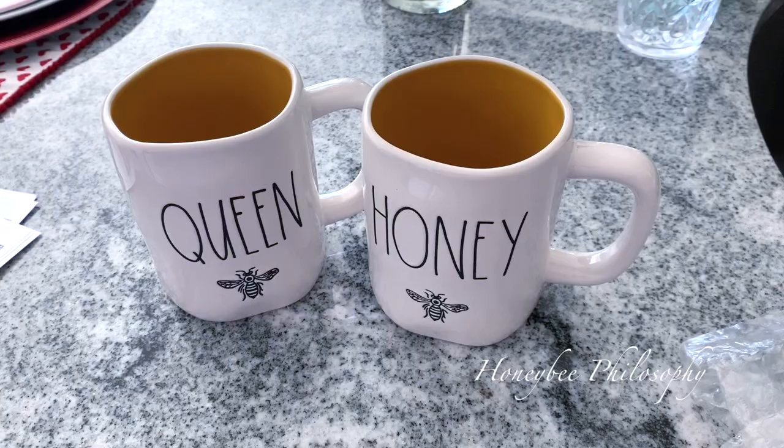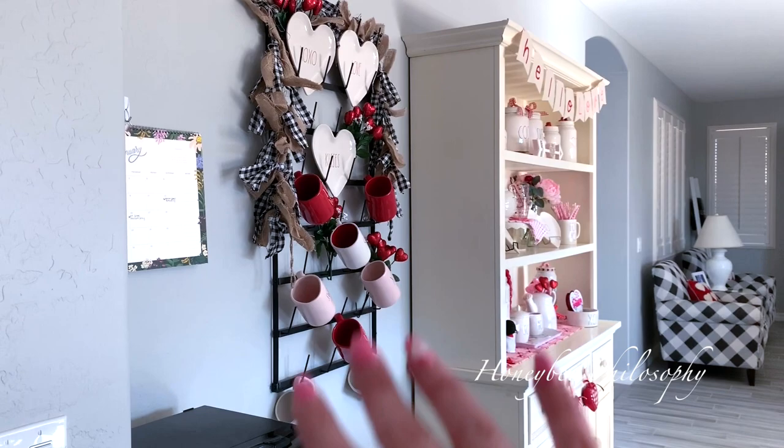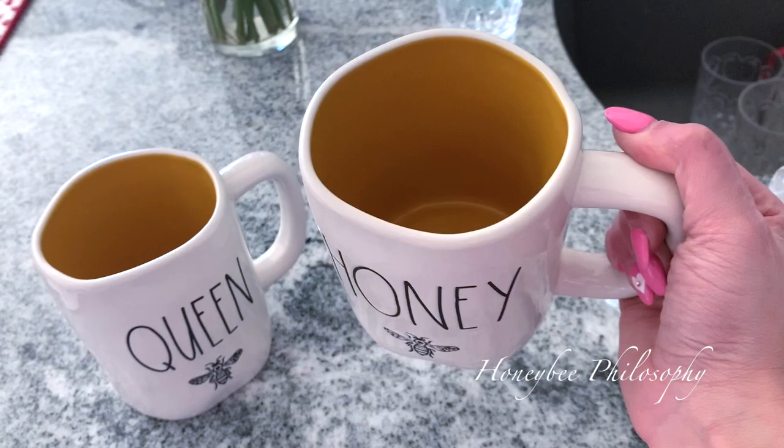And then there is a Queen Bee canister as well, which I don't necessarily need, but I did want the mugs because when it's not a seasonal holiday, I'm gonna have all the bee mugs on here, on the rack here. I thought that would be really cute. So yeah, thank you so much, Michelle. You are awesome for sending these my way, and they will get lots of love.